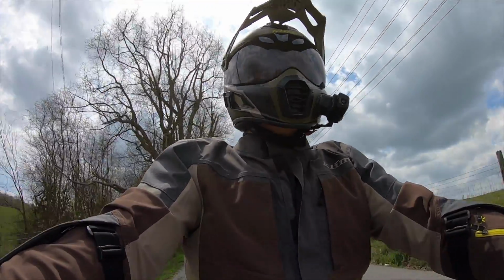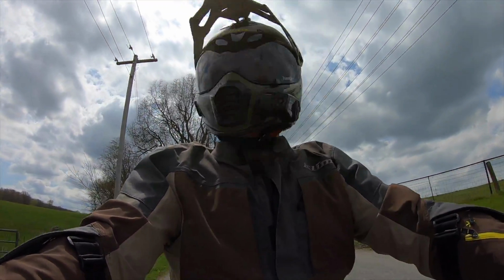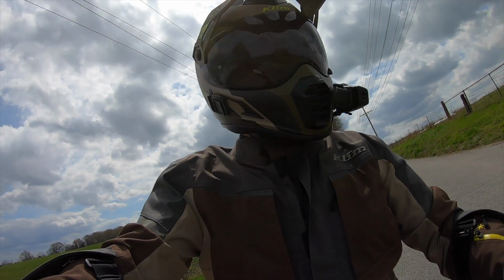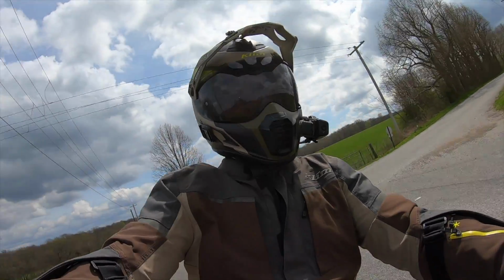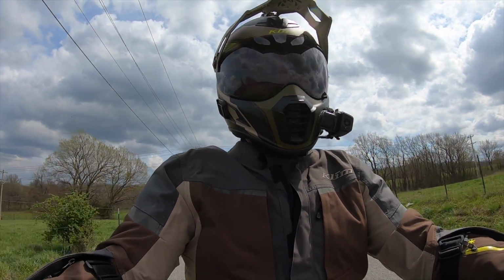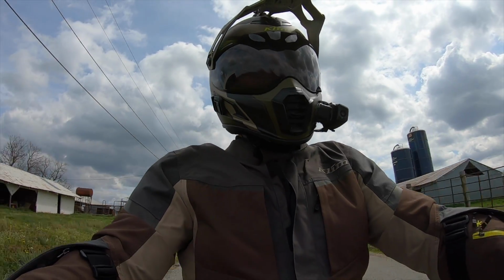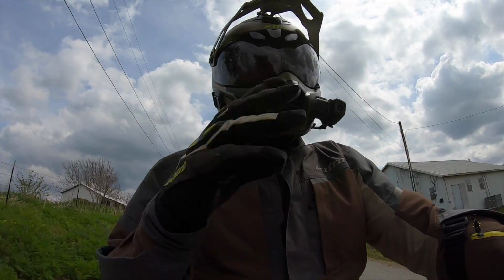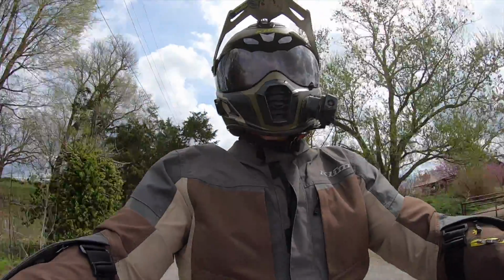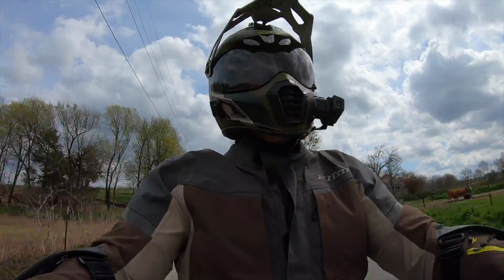Let's see, we'll go take a left right here, I think. So we'll see how this camera angle works. I've not done one using the cameras in this way before, so we'll see how it works. If it wasn't so windy today, it'd be a good day to do some drone, but the wind's actually blowing pretty good.